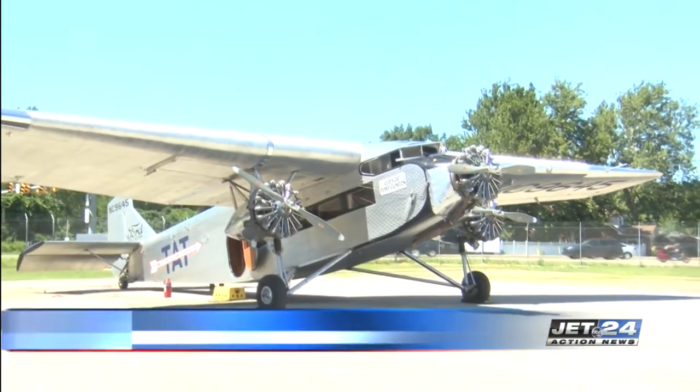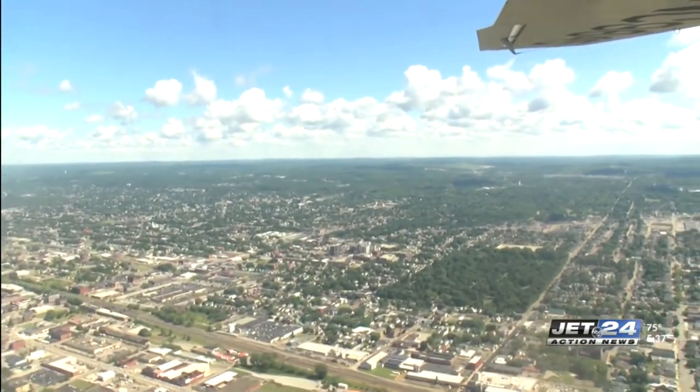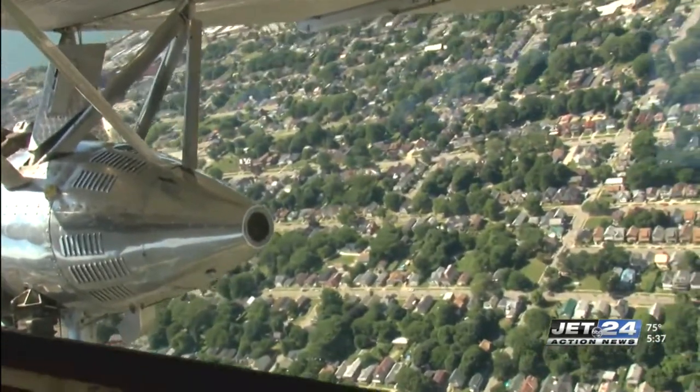Some are getting the chance to fly in a historic Ford tri-motor aircraft this weekend, getting to see Erie from a new perspective and learn more about the history of aviation. They manufactured 199 of these airplanes between 1926 and 1933, and this was the first purpose-built all-metal airliner. It really revolutionized air travel and brought air travel into kind of the mainstream. The Ford tri-motor redefined world travel and marked the beginning of commercial flight.